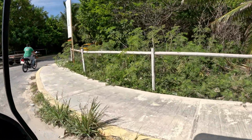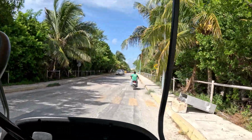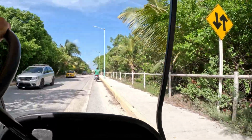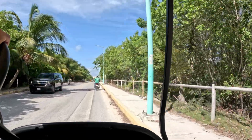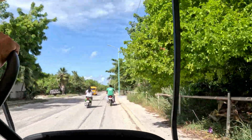Locals are familiar with the tourists crowding the road in slow-moving golf carts. We never felt in danger at all, and the locals are very patient. Traffic got pretty busy in some areas, but who wouldn't want to make a day at the beach part of their agenda? A few things to know about Costa Maya.